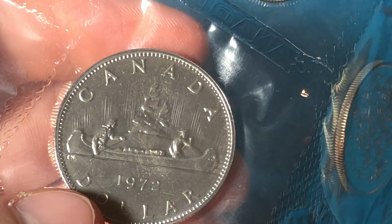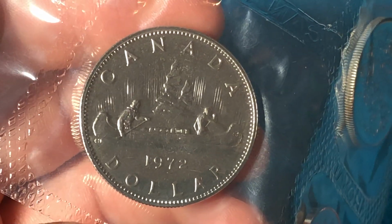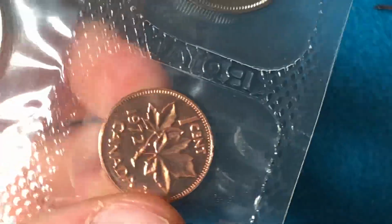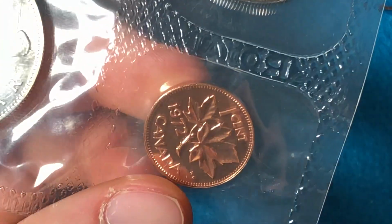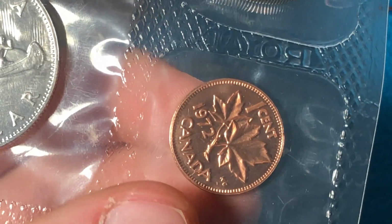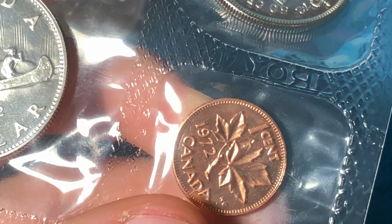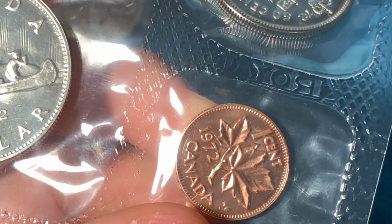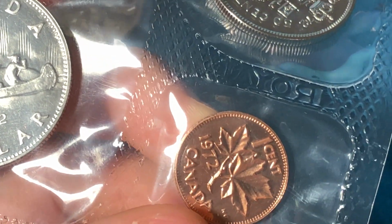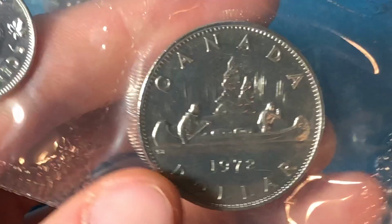And as far as the mintage of this coin goes for 1972, there were 3,196,000 of them that were made. But what will blow your mind is actually the mintage on this penny. 457 million pennies were made in the year 1973. That kind of helps to explain why Canada decided to cut back on all the coins that were being produced because they were costing more than a penny to make. All right, now back to this one right here.